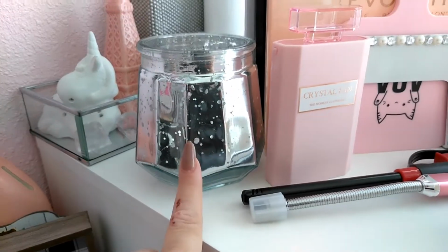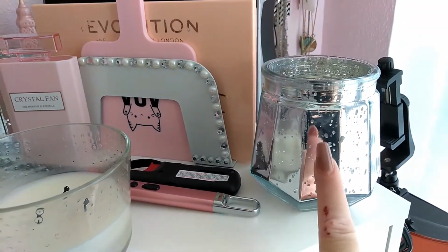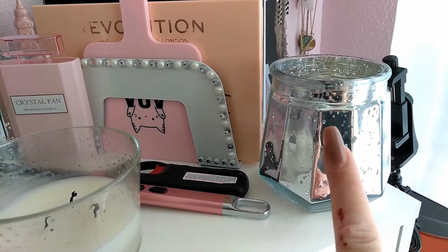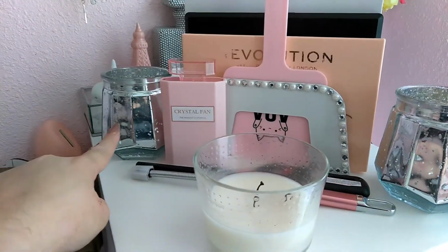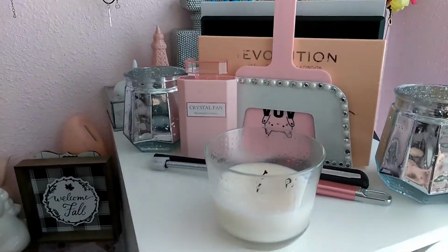And then I found these mercury glass jars. It was perfect. I found 2 at the dollar store, so I bought those because I love them. I eventually want to move one to the other side when I get another one of these drawers.